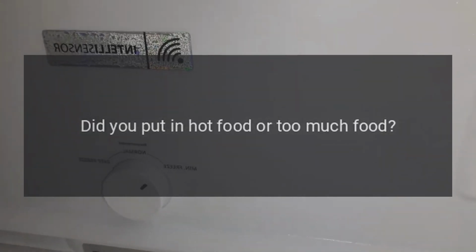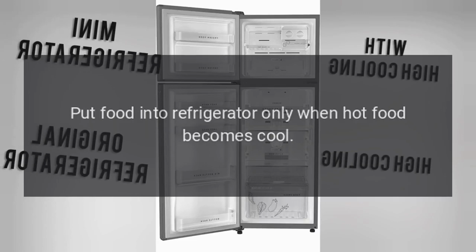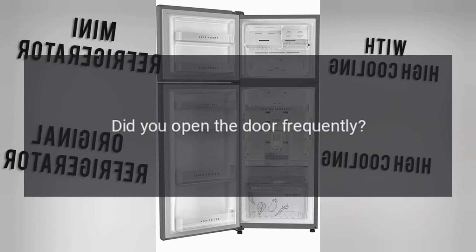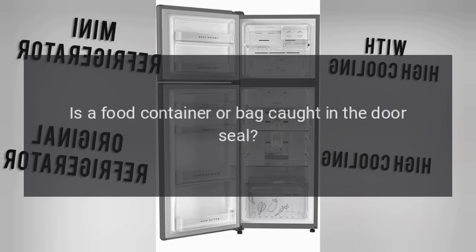Poor refrigerating efficiency. Did you put in hot food or too much food? Put food into refrigerator only when hot food becomes cool. Did you open the door frequently? Don't open the door more often than necessary. Is a food container or bag caught in the door seal?